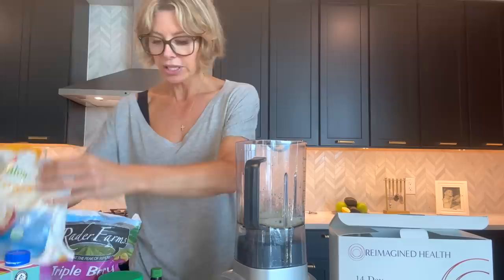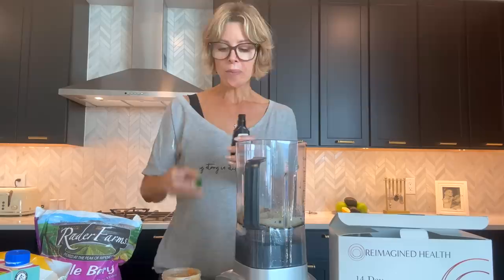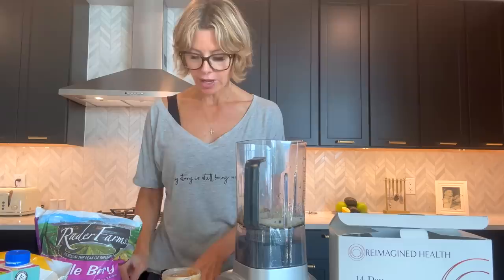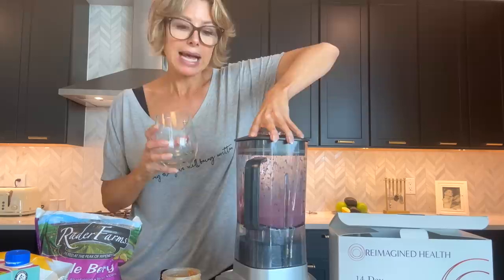This is an almond butter, and it will also thicken. A teaspoon of that. A hint of vanilla extract. And I've got stevia in the raw. So I'm gonna try with one, see if it's sweet enough. If not, I can always add more. Everything being consumed out of glass or stainless steel, not plastic.